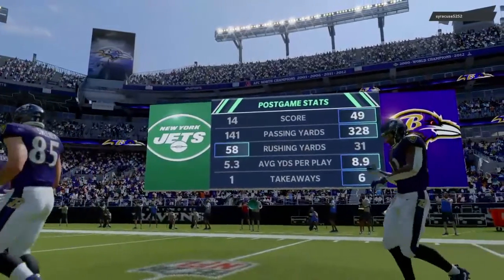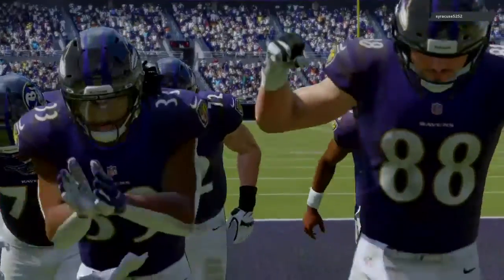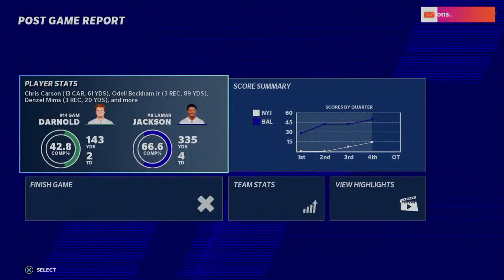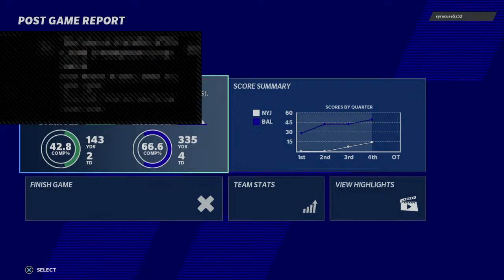So for Baltimore, they get win number 10 on the year as they move to 10-1. And they'll get to stay home again next week as the Pittsburgh Steelers come to town. Meanwhile, for the Jets, it's starting to look like it won't be their year as they drop to 5-6. And they'll get a chance to redeem themselves at home next week.